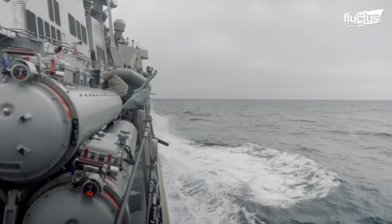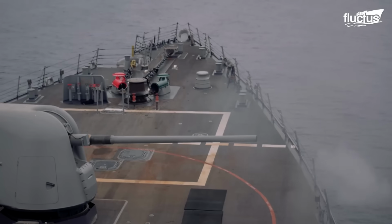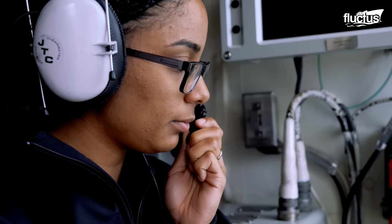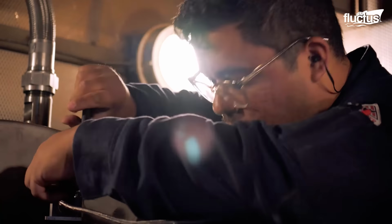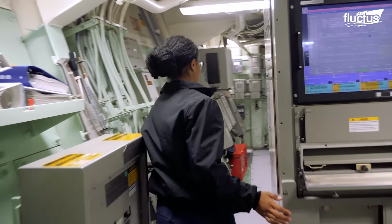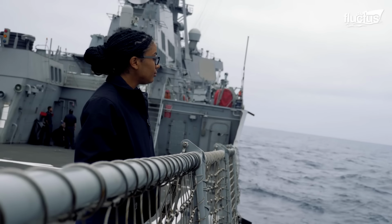There are also many other specialized roles aboard these powerful vessels, ranging from gunner's mates to electrician's mates. Together, these individuals form a close-knit family, each contributing to keeping the ship ready for combat.